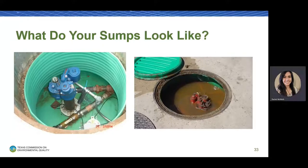So let's talk about sumps for a minute. As I mentioned, corrosion protection can be achieved by isolating the component from soil and water. This example shows two different container sumps where the pump is protected from the surrounding backfill by a plastic containment structure. Again, the rules say that any metal component that comes in contact with soil or water needs to be protected from corrosion. In the photo on the left, these metal components are considered to be electrically isolated because they are not in contact with soil or water.